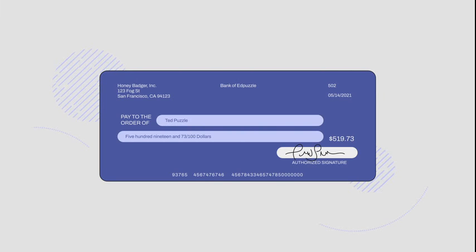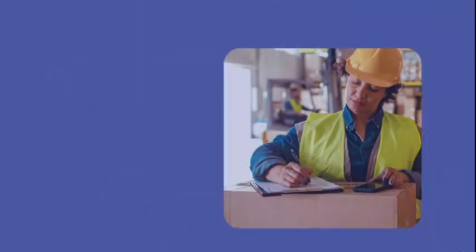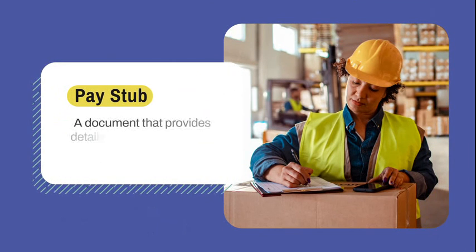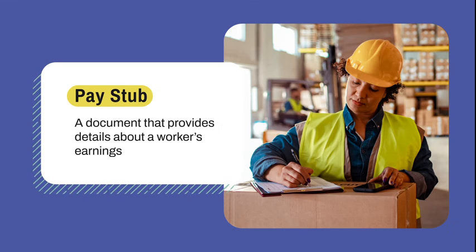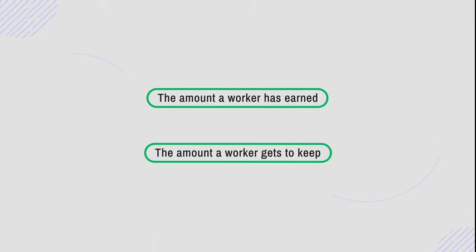Imagine you received a paycheck for a lower amount than you expected. What would you do? Before storming in to talk to the boss or figuring out how to report stolen wages, the first thing a person could do is take a closer look at the numbers on their pay stub. With every paycheck comes a pay stub, a document that provides details about a worker's earnings, including two important amounts: the amount the worker has earned and the amount the worker gets to keep.